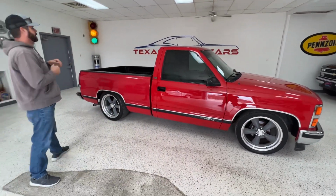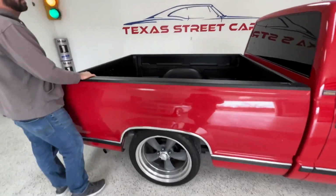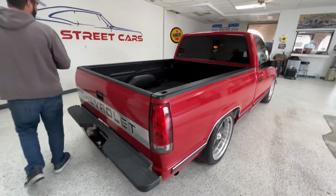It has a spray-in bedliner that's done over the rails. Really nice bedliner. The owner of this truck had it done, I think, almost 3 years ago. It stayed nice, has a good shine to it. It has the factory tailgate band.